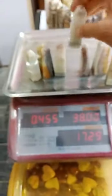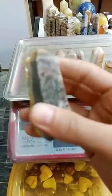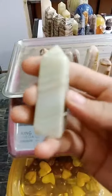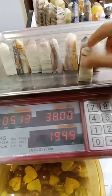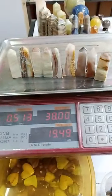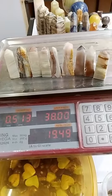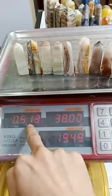Yes, Catherine, please let us know in the comment if you would like to claim all these 9 pieces. These are so gorgeous and I have specially chosen for you. No, Catherine, this is pink. These are the pink banded onyx. They are all pink banded onyx, okay? You can see these are all pink banded onyx towers. Half kg towers, okay?